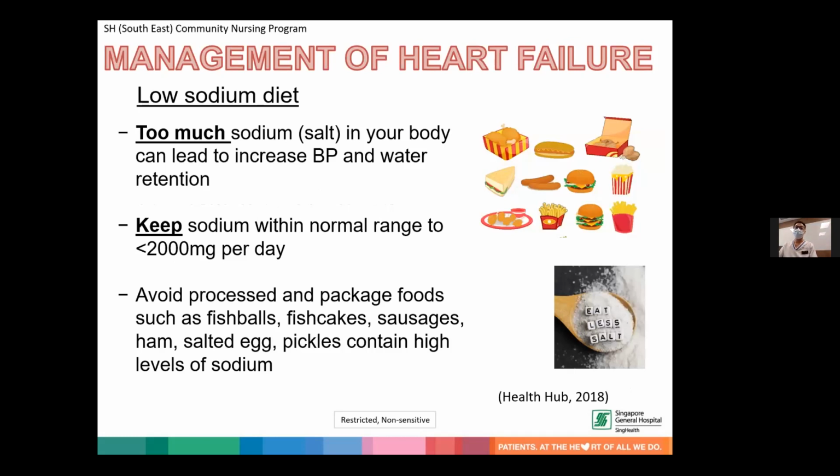Not only sugar, but a low sodium diet is also important, because too much sodium or salt in your body can lead to the increase of blood pressure and water retention. It is best to keep sodium in the normal range, to less than 2000 mg. So what does it mean by that? We can avoid processed foods such as fish balls, fish cakes, sausages, ham, salted egg, and pickles, which contain high levels of sodium. If we can avoid that, it will be good.